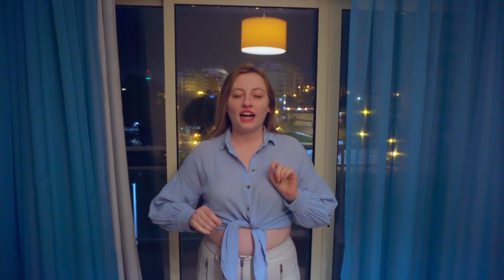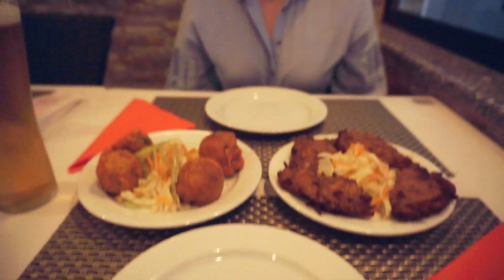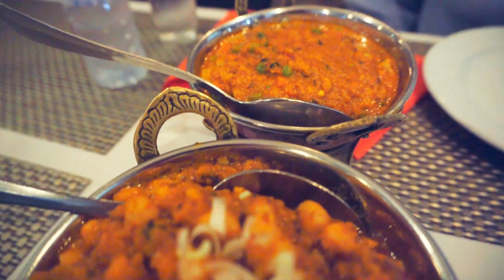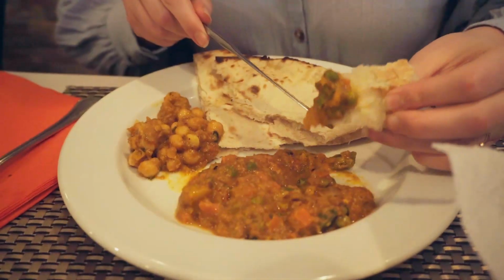So about a 15-minute walk from our apartment is the village with lots of restaurants and bars in it, and we've had a look on TripAdvisor, so we're going to go to one of the top recommended ones, which happens to be an Indian restaurant. All of the food we tried here was delicious, and it wasn't too expensive either, so definitely worth checking out if you're in the area.